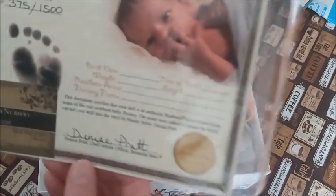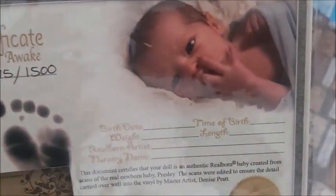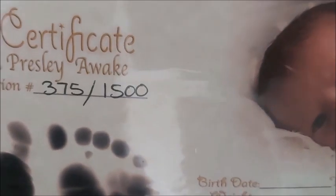This is a COA from my Presley Awake. Oh, and I love her. She's my biracial baby. Oh, I love her so much. And she is that number. She was reborn by Kelly.